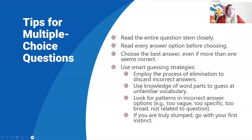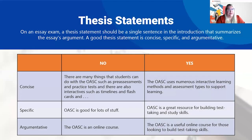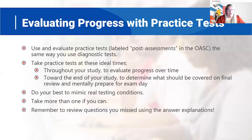Use smart guessing strategies by using the process of elimination, guessing at unfamiliar vocabulary using your knowledge of word parts or similar words, looking for patterns in incorrect answer options, right? So I mentioned they tend to be too vague, too specific, too broad, or not related to the question. Those are the four things that incorrect answers tend to be. And when you really have no idea, just go with your gut, because your gut might be telling you that answer for a reason.